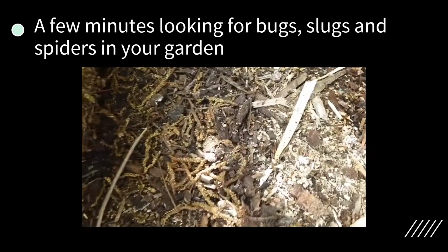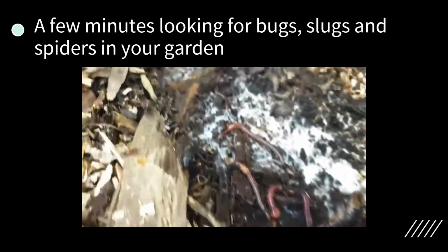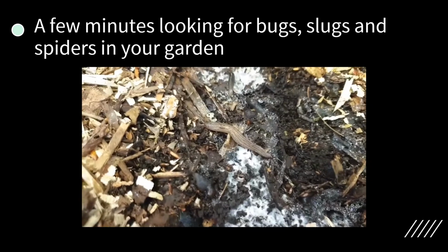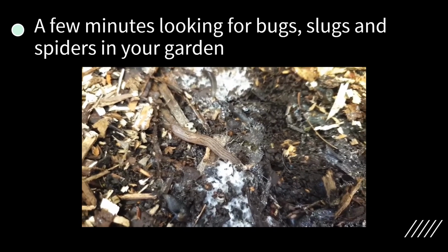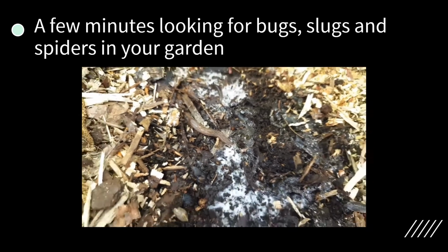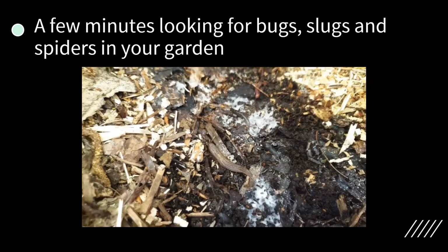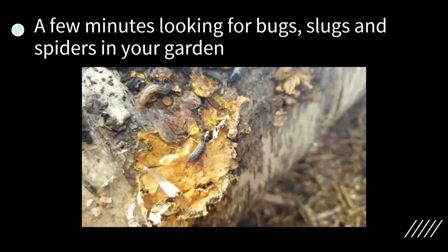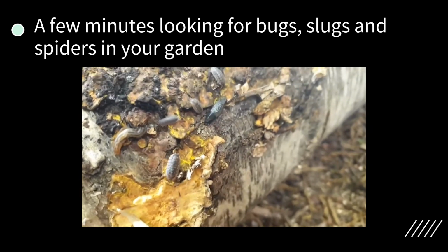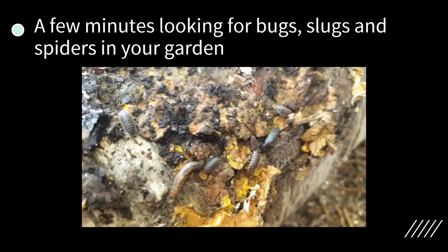Absolutely fantastic. Worms and slugs, and that slug's moving about over there. Just let you have a look. Because sometimes exploring is about being really active and moving about, and other times it's just about taking the time to think about all of the other animals and creatures that share the planet with us.